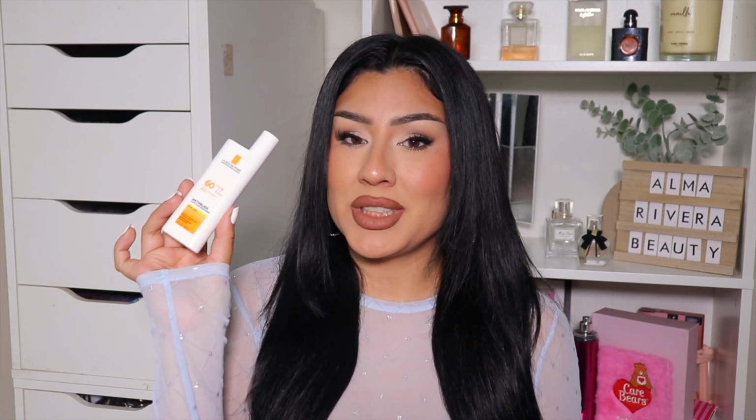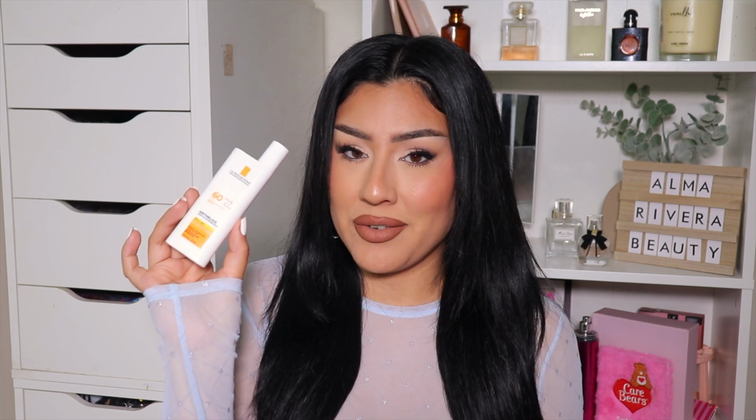Up first, we have La Roche-Posay. So this is actually not a foundation. It's a tinted moisturizer with SPF. This is my jam. This is when I want to go to the market real quick and I do not want to do a full on beat, but I want my complexion to look a little bit even. This is what I use, and it already has SPF. I'm well protected from the sun.